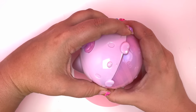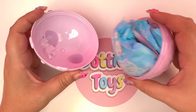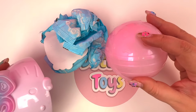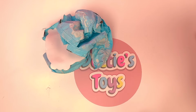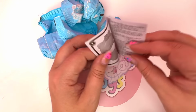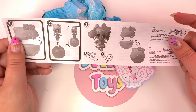All right, let's see if we can open this up. Whoop! That opened up really, really quickly. Awesome. So of course we have our little bottom here where the feet are going to go. We're going to put both of these to the side. All right, looks like we have, ooh, what is this? Oh, it just gives us our directions.